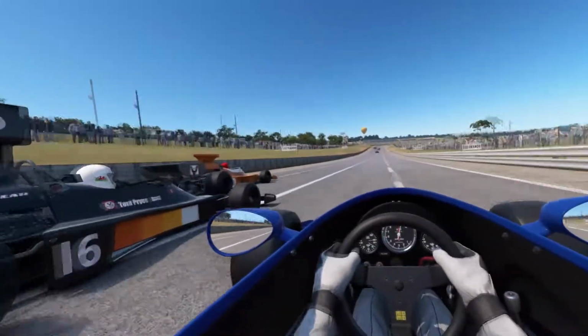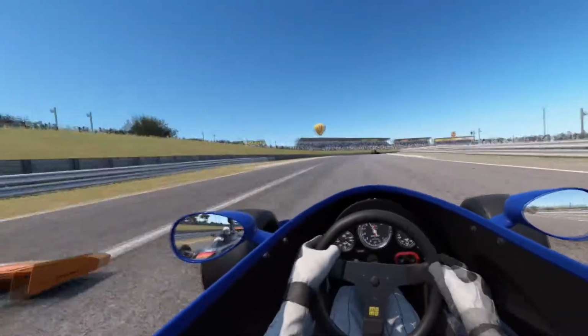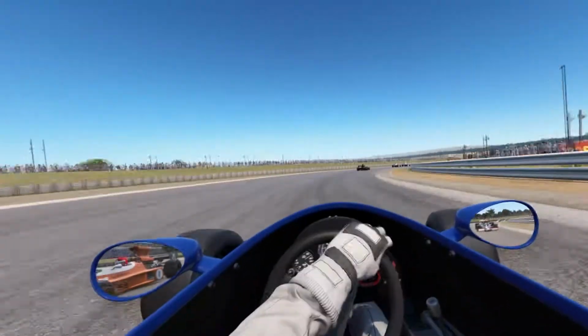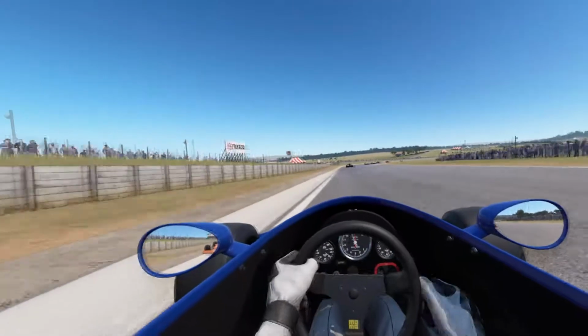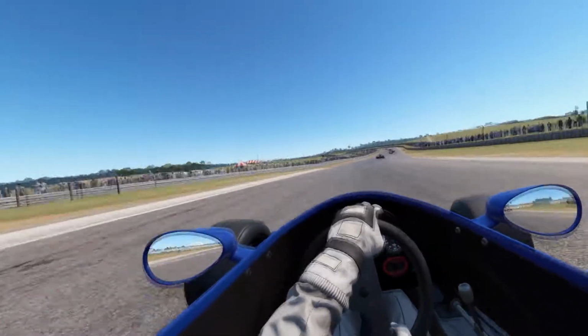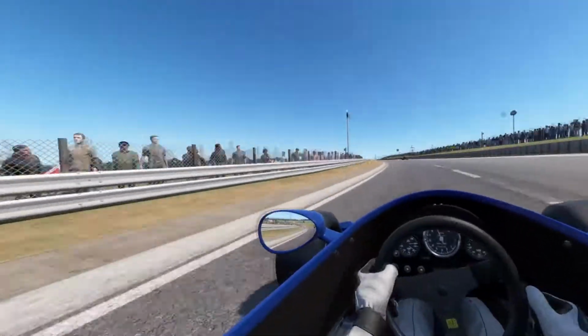He is also trying to attack Brambilla, and we may be able to get both of them here into turn 1. And we are late on the brakes, sliding the car a bit, but these cars really like to do that, and you can drive them like that, which is very enjoyable. And now, finally, we move past Brambilla and Tom Price's Shadow.